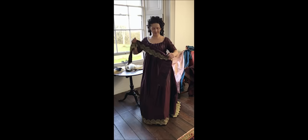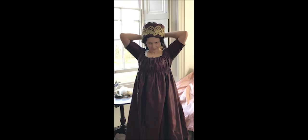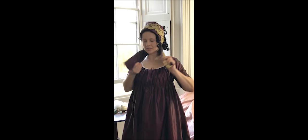Turban styles were very popular at the time, and that's what it takes, just a length of silk. This one is padded with the same decoration. Just put it on your head. You can't hear anything either.